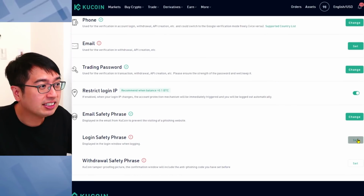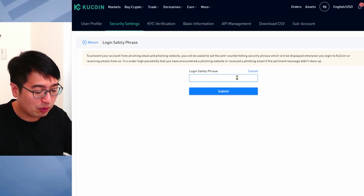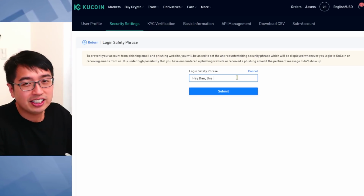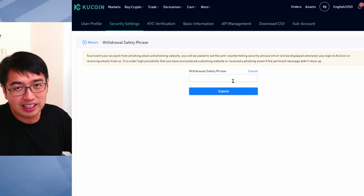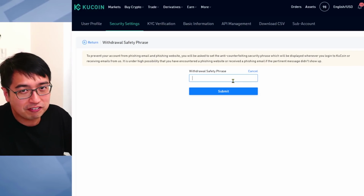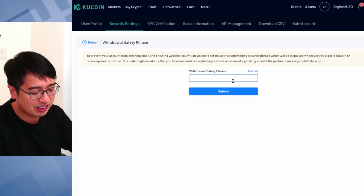Login safety phrase, just to make sure I'm on the real KuCoin account. I can input anything I want, so I could say, hey Dan, this one is a real account. And then a withdrawal safety phrase to make sure I'm in the right platform still and I'm not getting attacked by any other phishing emails. Just another thing. You can just set all the security you need to do.